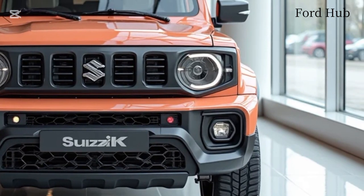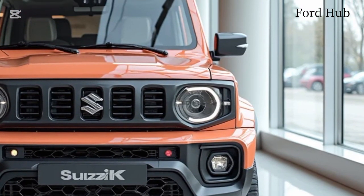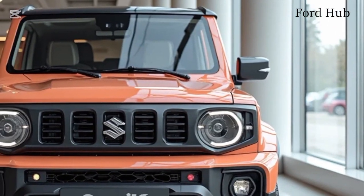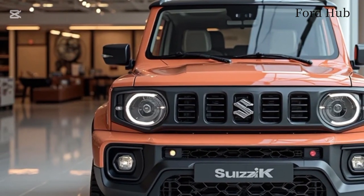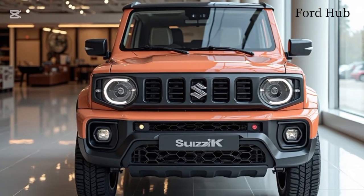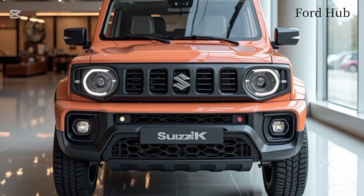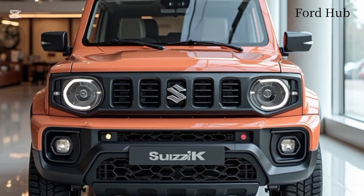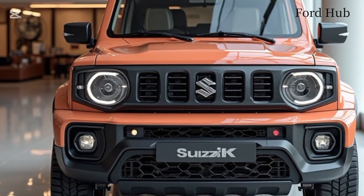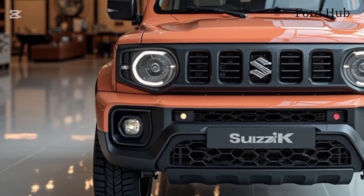Today, we're diving into one of the most beloved off-road icons that's stepping confidently into the future, the 2026 Suzuki Jimny. This compact off-roader has been a fan favorite for decades, and the 2026 model brings a perfect mix of rugged performance, bold design, and smart technology, all wrapped in the same unmistakable spirit that made the Jimny a legend.